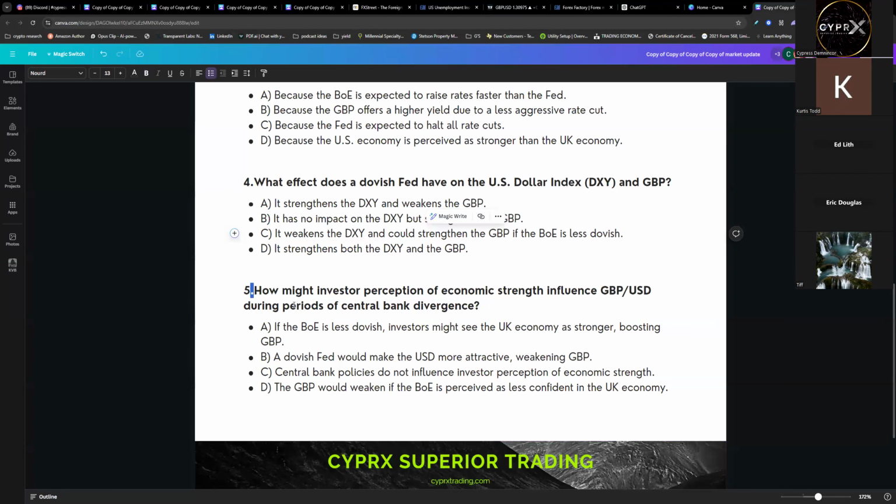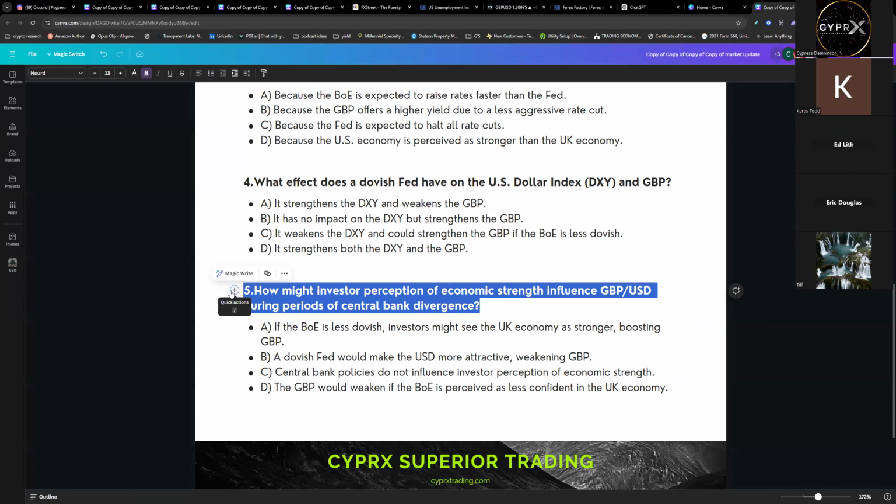All right? 5. How might investors' perception of economic strength influence the Great British Pound against the US dollar during periods of central bank divergence? Think about that. How might investor perception of economic strength influence the Great British Pound?